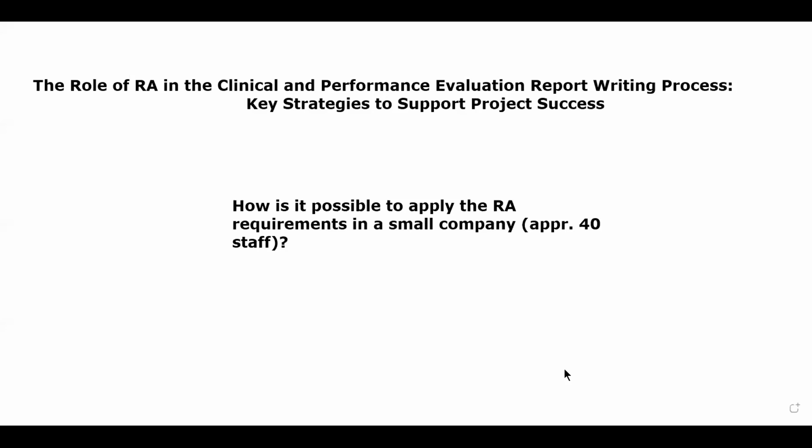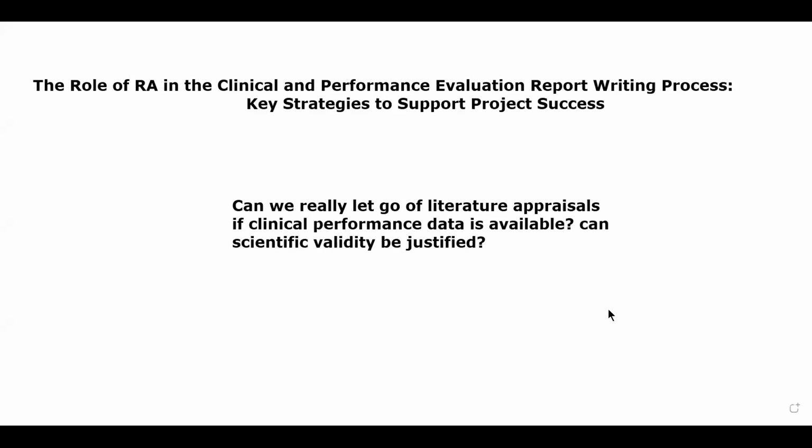Okay. So Kushbu is asking, can we really let go of literature appraisals if clinical performance data is available? Can scientific validity be justified? What would you say about this, Lori? To the first question, can we really not do literature appraisals? I imagine that's what is meant by let go of them, in other words, not perform appraisal of literature if clinical performance data is available.